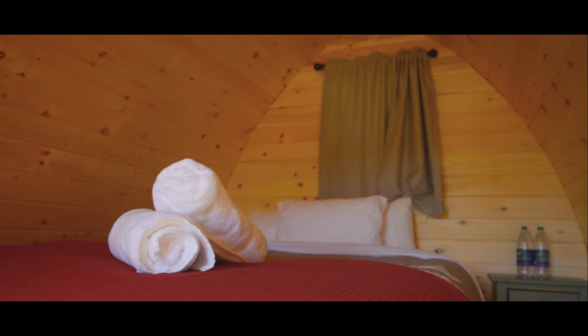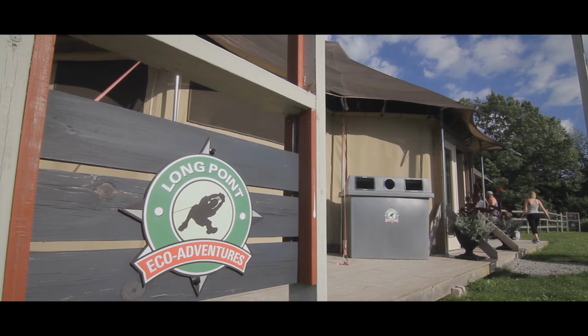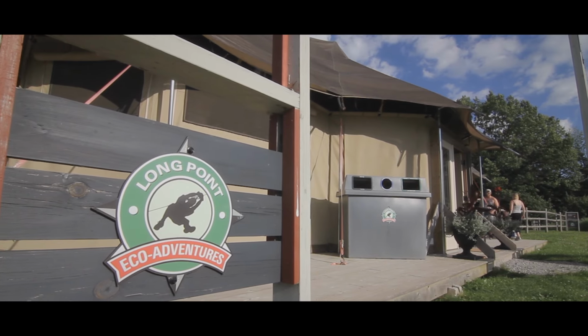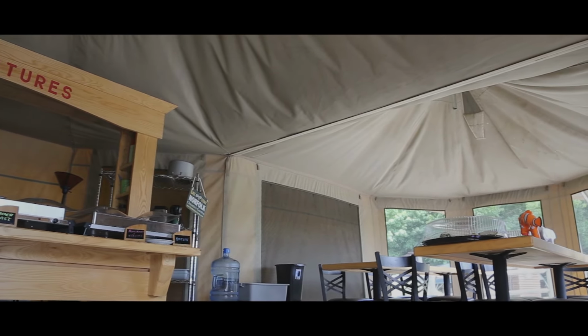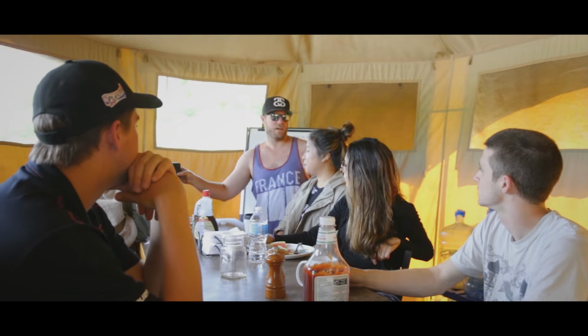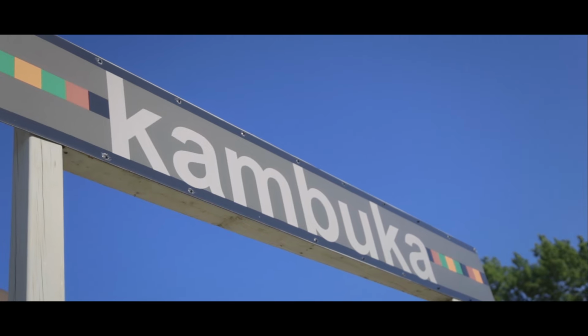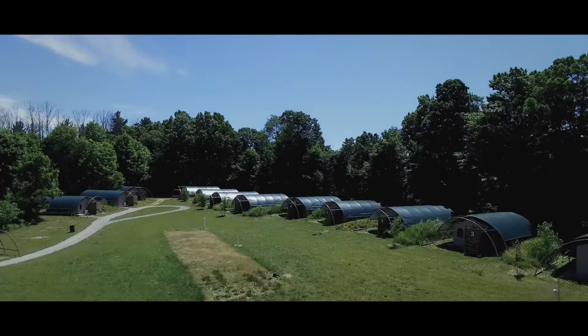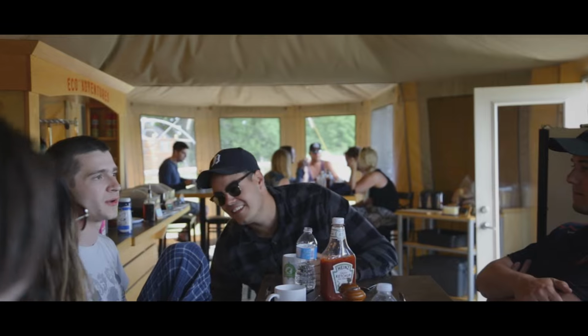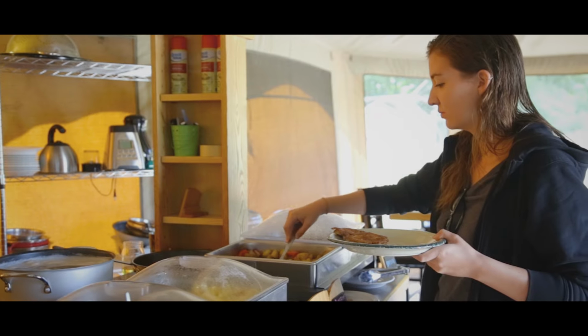After that, we do have breakfast options available. We wanted to, again, stick with that camping style feel. We wanted people to feel like they were congregating together and having a good time. So we have a large kombucha tent, and this kombucha tent came from Africa. Kombucha means elephant in their native language over there. Everybody hangs out in there for a hot breakfast in the morning.